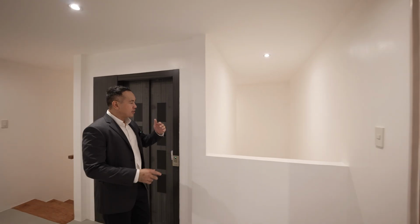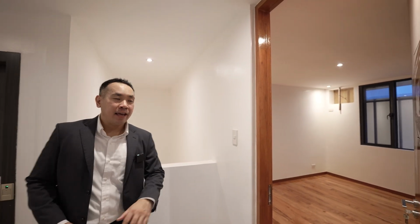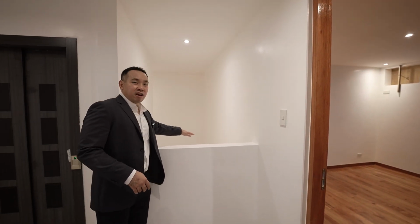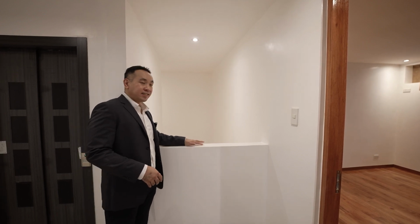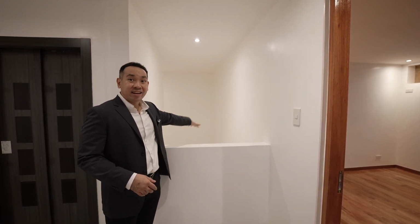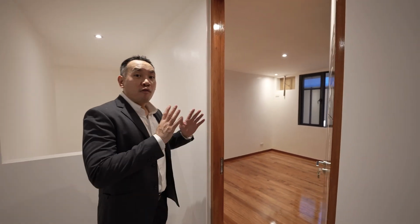And once again, you have access towards your elevator. And this overlooks the staircase area. What's nice is for safety, this is a nice height also, but this allows for ventilation for the staircase. And right here you have your fourth bedroom.